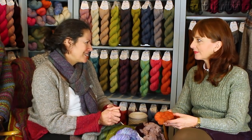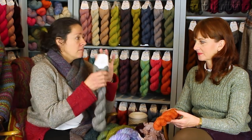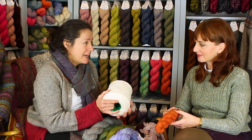So the first time that we actually sent the yarn away, we only had 100 skeins back to dye. So it was obviously the only way to do it was to dye it myself. And then each year we've grown and grown and grown. But there's three ways that you can dye. You can either dye in the hank, like this, or you can dye the cone, and that's called packet dyeing.